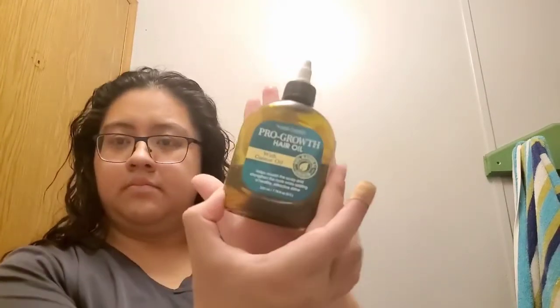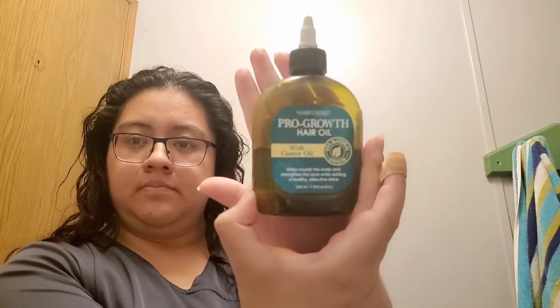Now, if you don't know, I actually have damage because I bleached my hair, then dyed it again with box hair dye. So I use Pro Growth hair oil, and normally when I don't use this, I use just any type of oil, except coconut oil, because that could give you acne on your head. Just FYI. So normally I just get the oil, rake it through my scalp, and then try to put it on the bottom, and I just try to get it really in there, just saturate it, because my hair dries out pretty quickly.